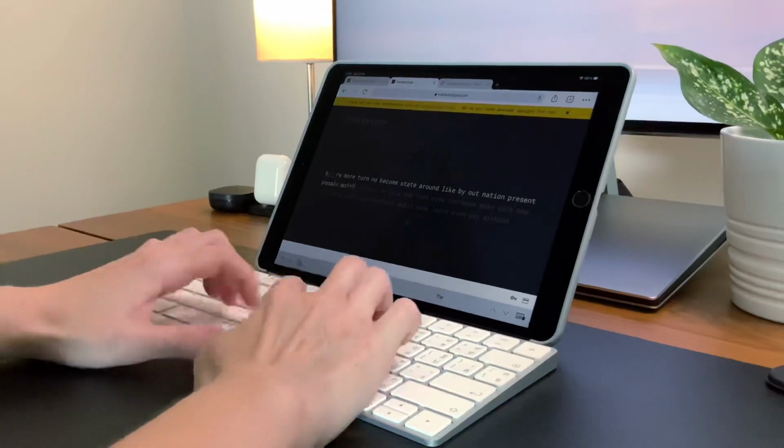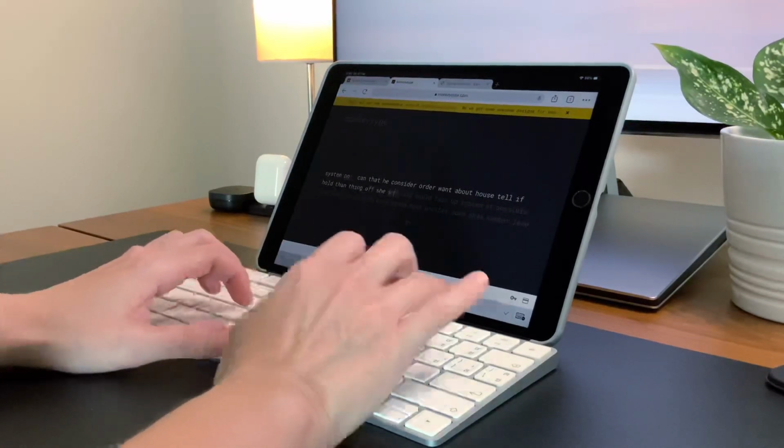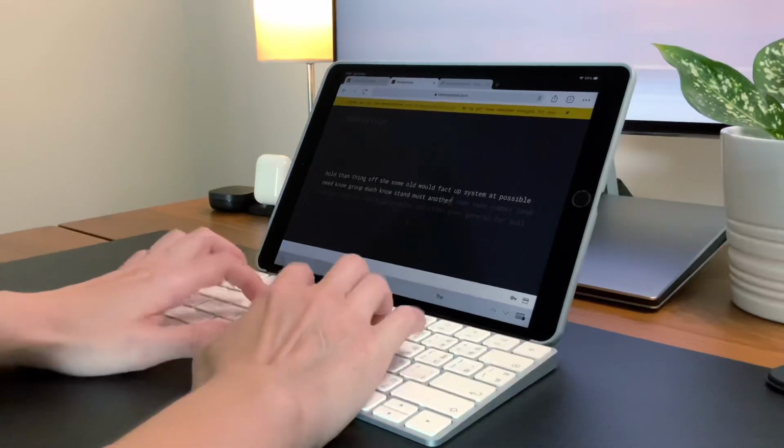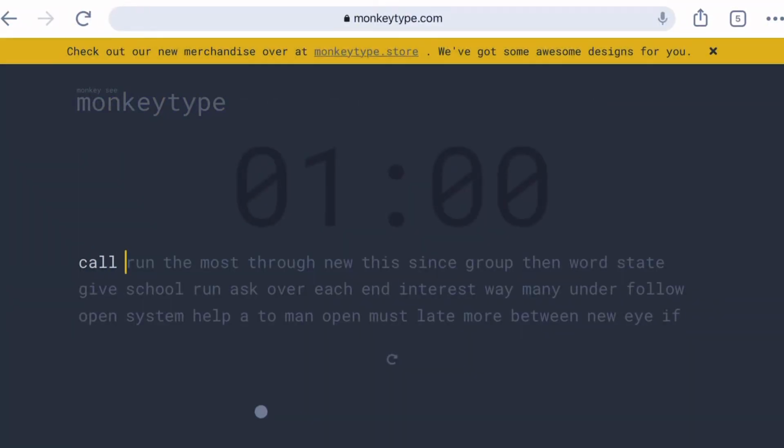And lastly, the 3 tests on the Magic Keyboard, I got an average of 70 words per minute, and I was the slowest among the bunch. I really like the look and feel of monkeytype.com.